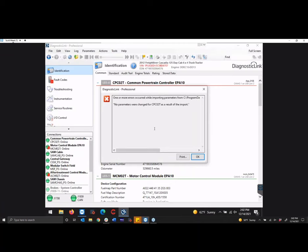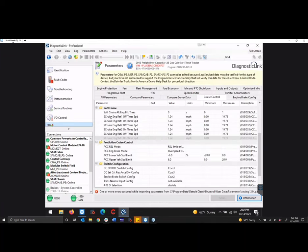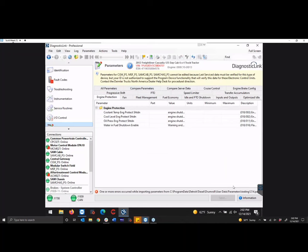I can choose the one, and it's basically saying, hey, there's no parameters that are different. I can load it in here, but there's nothing here to change, right? But if there were differences, then when I choose that, it will tell me OK, and then it'll give me the option to transfer those parameters in. But nothing changed. There was nothing different. So basically what happened is it brings you back to the parameters tab, and then you click send.